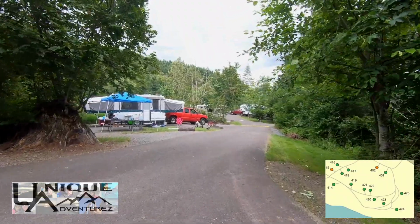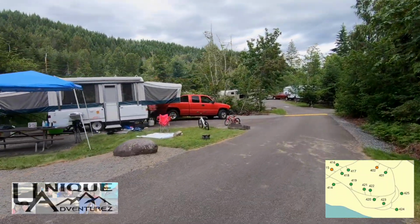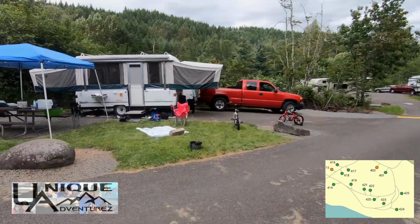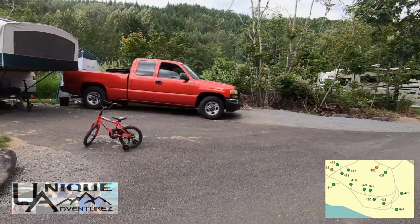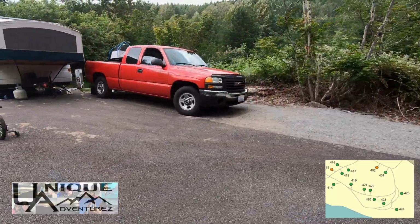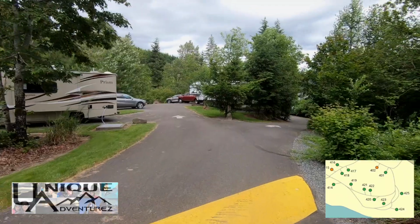So we're going down this way. On our left hand side, we've got a nice little back-in spot here, with a decent sized area. This one here is 419. And then it's doing this weird thing.